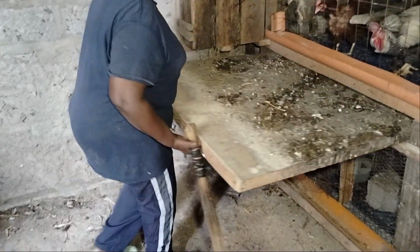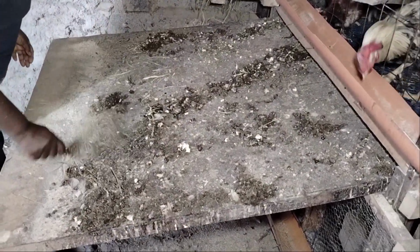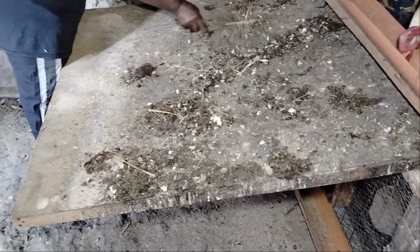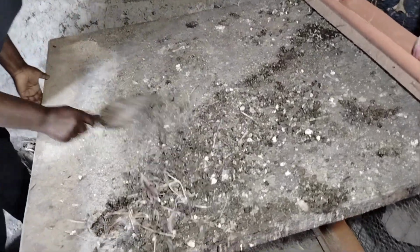Cleaning the coop is also easy because this is the way I do it. I clean the coop 3 times a week to avoid the accumulation of ammonia in the chicken house, to avoid respiratory diseases.